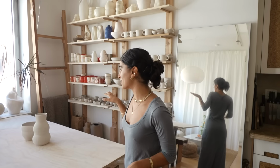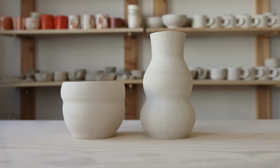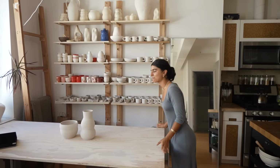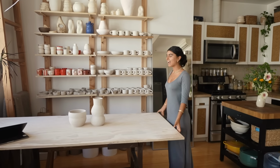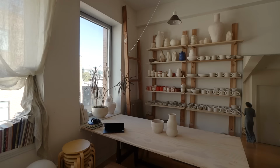Multifunctional space for mainly work. This is a very raw piece of wood here that I actually use for wedging clay. This is really a work table 90% of the time. Because of how grand it is, and because it's literally sitting on top of an existing desk, I kind of have the freedom to make this a dining table. I just drape some linens, put some candles, host some friends.